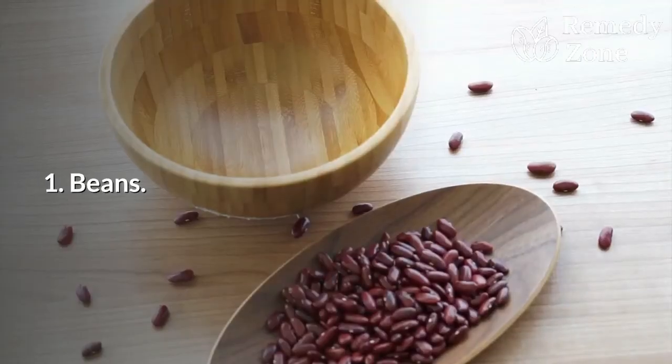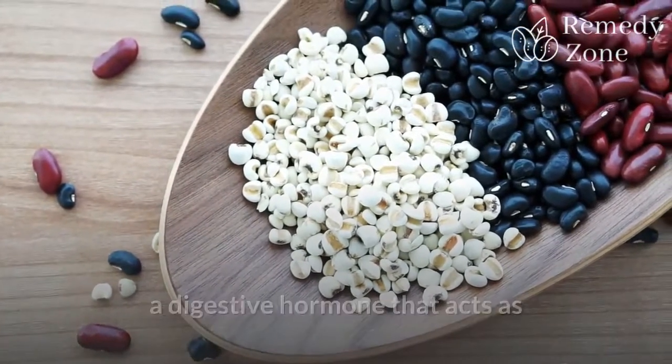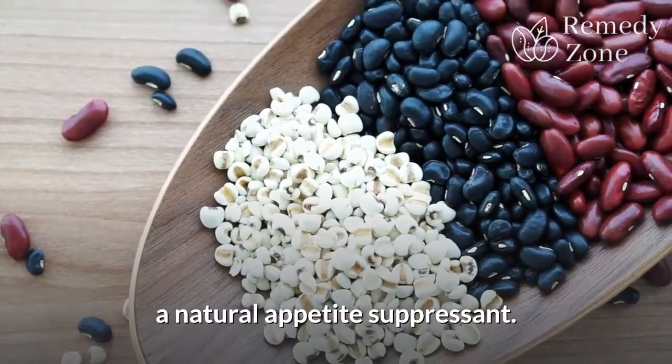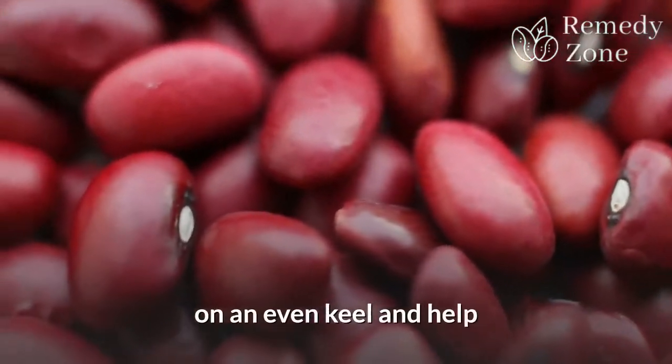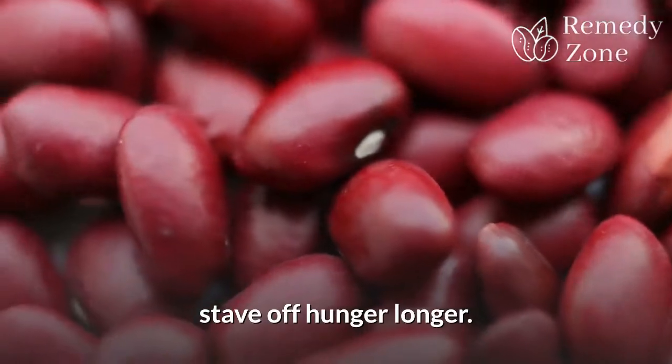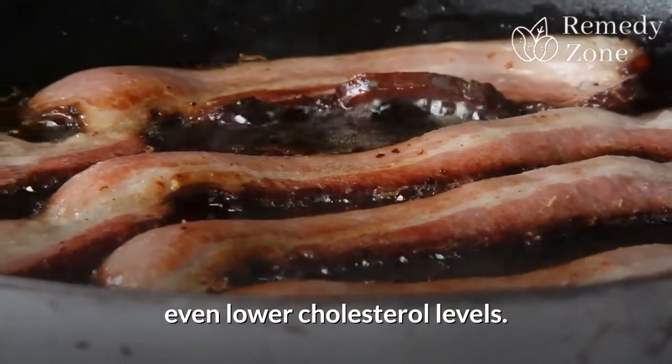1. Beans. Beans contain cholecystokinin, a digestive hormone that acts as a natural appetite suppressant. Beans also keep blood sugar on an even keel and help stave off hunger longer. High-fiber bean varieties can even lower cholesterol levels.